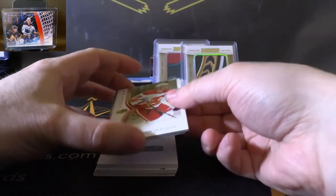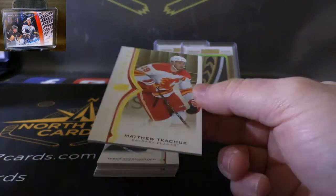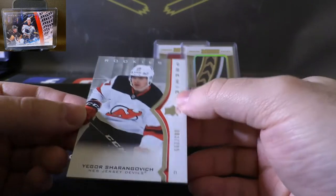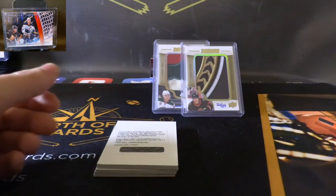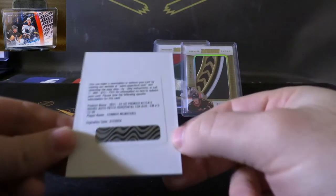More Matthew Tkachuk. This is number 28 of 65. Here is a rookie out of 299 of Yegor Sharangovich. What do we have here? We have ourselves a thick redemption.